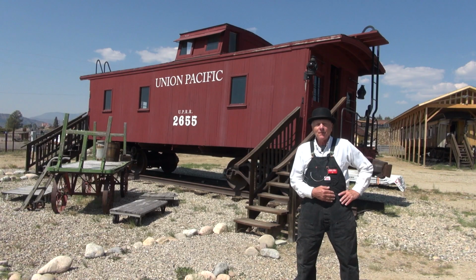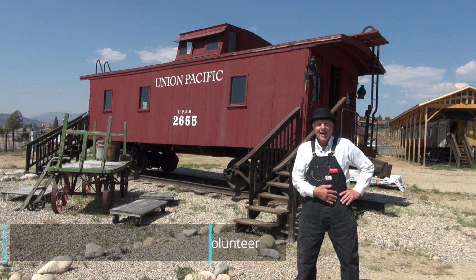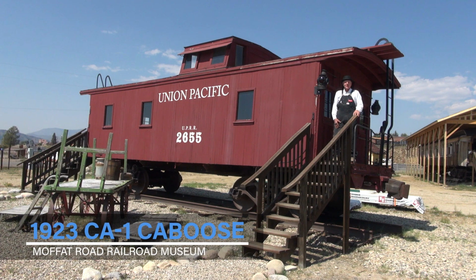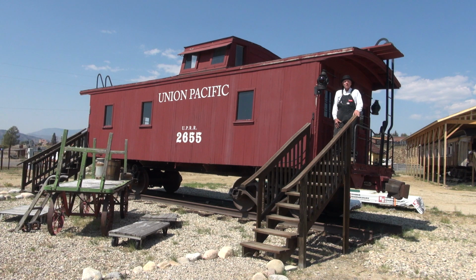My name is Joe Fossil. I am a volunteer here at the museum, and I'm just the person who does just about anything. This is a Union Pacific 1923 CA1 class, all wooden caboose, totally refurbished and curated.